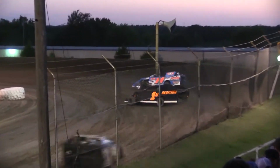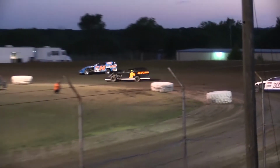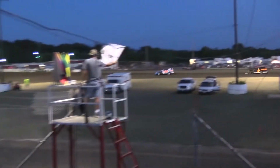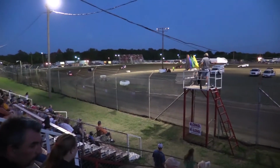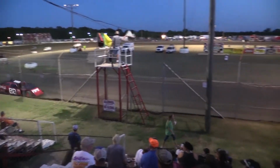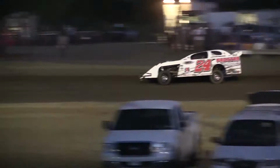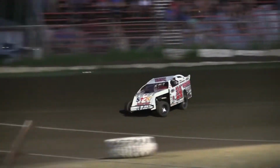Tristan Dykes gets around Chris Schoen for that third spot. Dykes to third, Schoen back to fourth. White flag in the air for Sean Joe, one more lap to go. Chad Wheeler about a half a lap behind in second spot. Dykes is third, Schoen in the fourth spot. Brutchin rounds out the top 5.